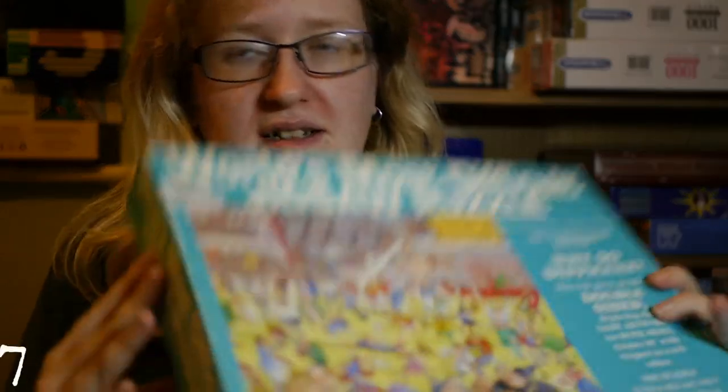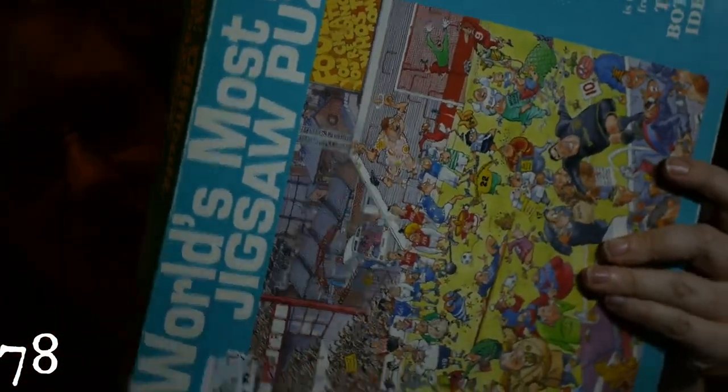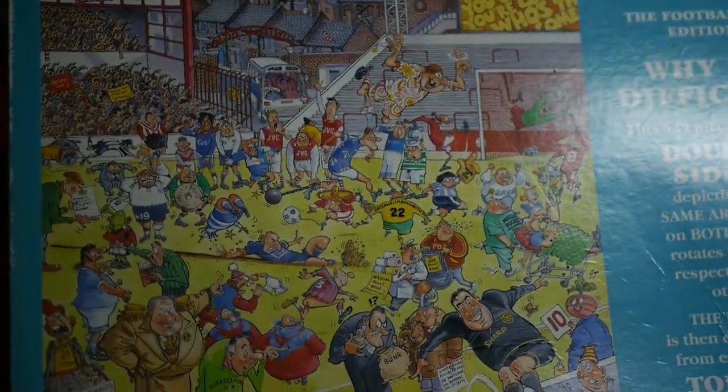Ooh, it's a difficult puzzle. This one, the puzzle is printed on the front and the back, but on the back it's turned 90 degrees. It's a football scene. This is 529 pieces, because why not? Random numbers. Ooh. Do hope that this has got all the pieces.